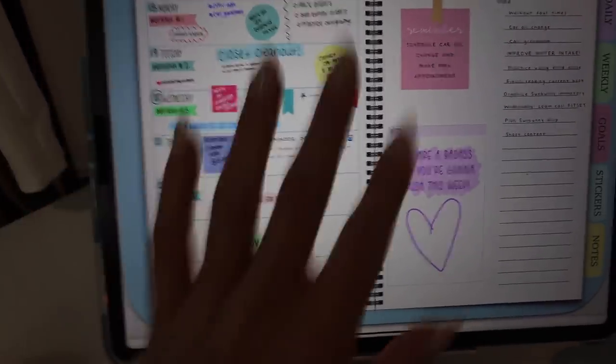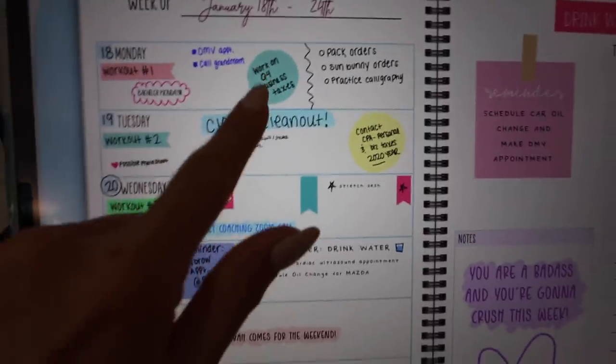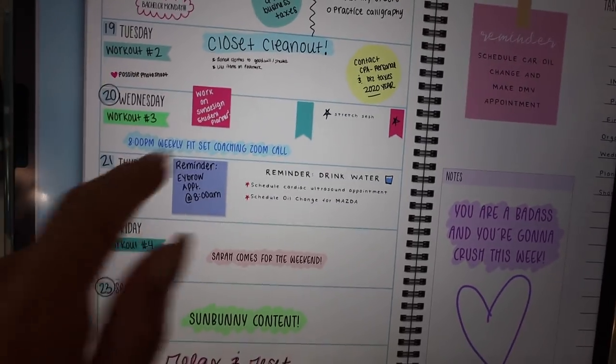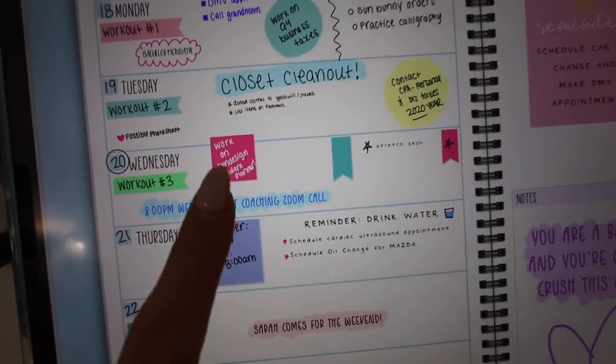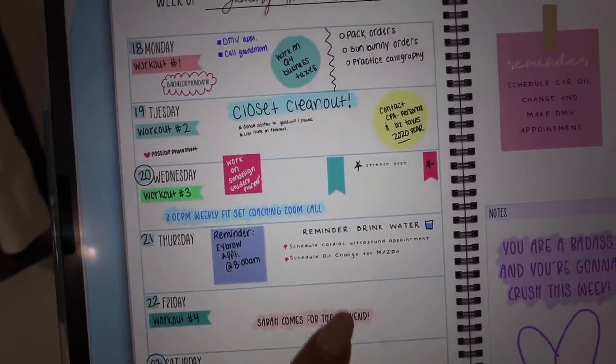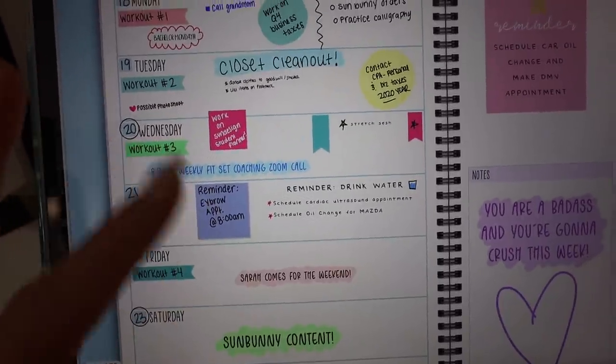But anyways, I just went through and I like using the stickers for big reminders, like I need to work on my quarter four taxes tomorrow, and then I have to finish up the 7 Design student planner this week. Hopefully, I'm really, really hoping I can get it done this week so that it can go live early February, because I know a lot of you guys are waiting for it.